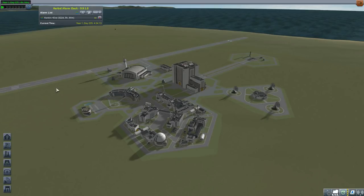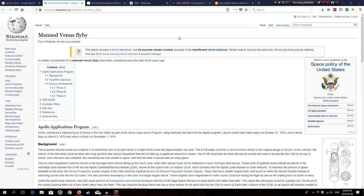But first, of course, we have to have a look at the whole design and the plan, basically. If we don't have a plan, we don't know where we're going. So, comrades, we'll jump into that and I will meet you in the VAB for some final modifications to our Saturn V. Now, comrades, let's have a look.